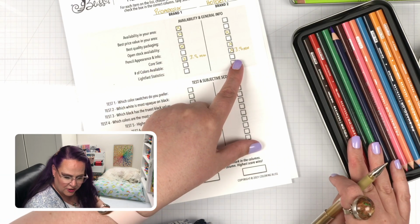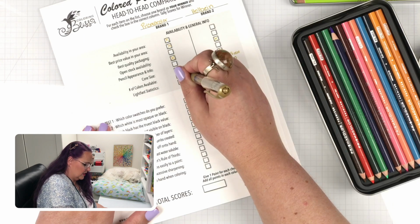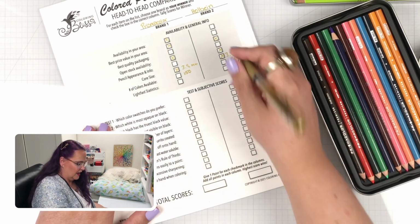Number of colors available. Prismacolor has 150, right? So they're both 150. 150 and 150. So that's pretty cool. They're equal on that.